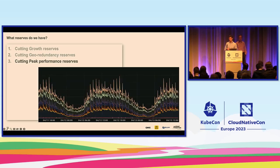Okay, this graph is basically, as I said, we are a mail provider. We have a usual daily curve. This is 2 days of traffic within our Kubernetes clusters, 600,000 requests. During the night, obviously, there is not so much email traffic because people are not reading their mails so often.